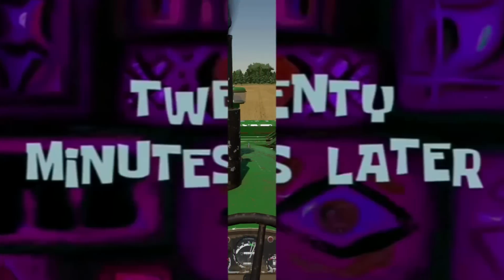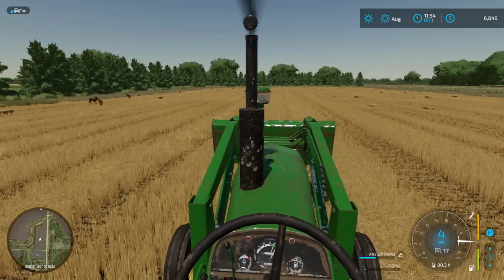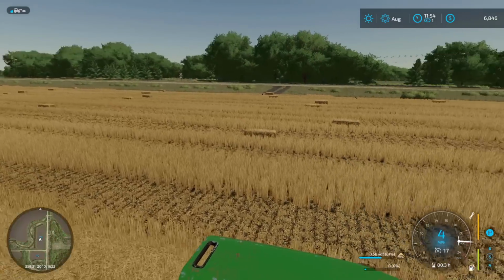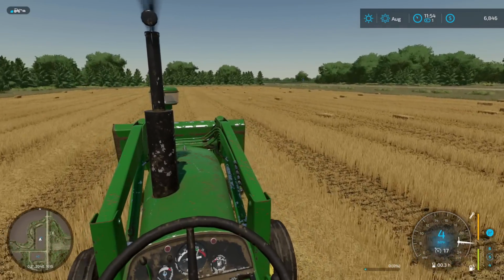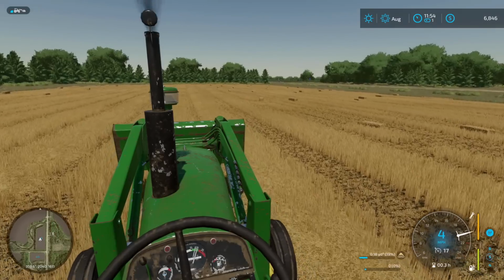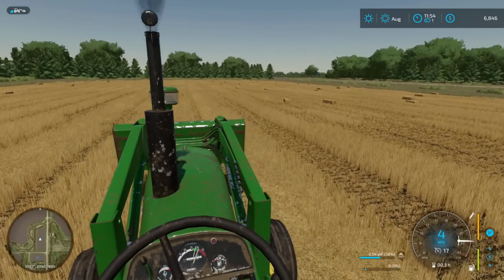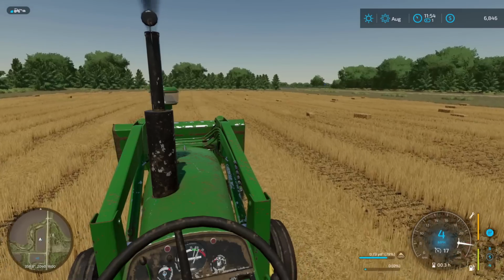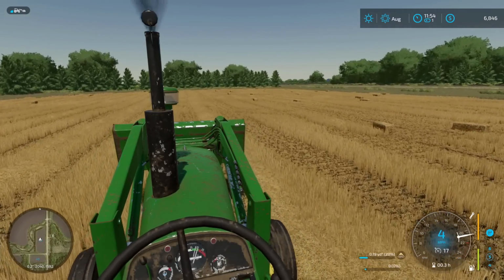20 minutes later. Checking back in, we got 4 passes left. I think I'm averaging somewhere around 4 miles an hour. This is probably realistic to what it is in real life. It just sucks that there's certain spots that this baler slows us down to 2, and then there's other spots that let us go up to 7. So I'm kind of trying to finagle in between the two, and I think this is the even medium that I'm going to be able to keep it at.